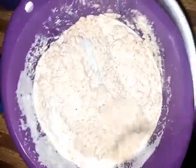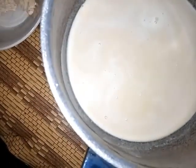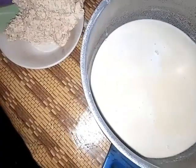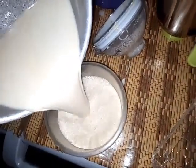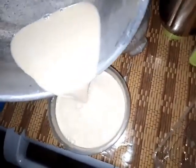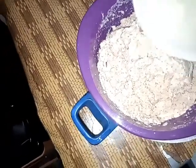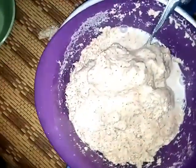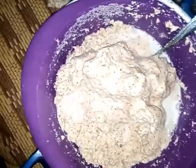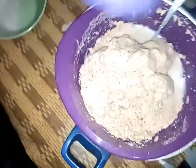Then what you would have done is this: after getting the first batch, you pour this back into the grinder, put more water, then grind it again. So this is the first batch. That's the most quality batch. So instead of me pouring water into this and trying to get the second batch, what you just do is pour that back into the grinder, put more water, then grind again till you are sure that the shaft is not really having any milk in it.